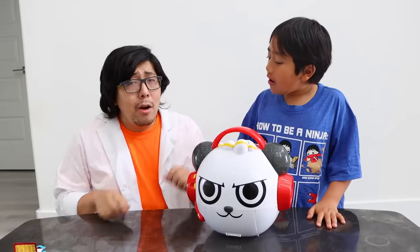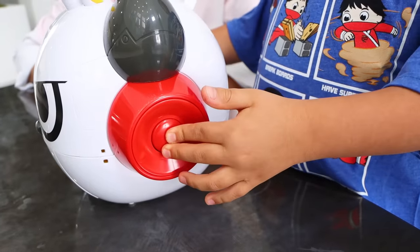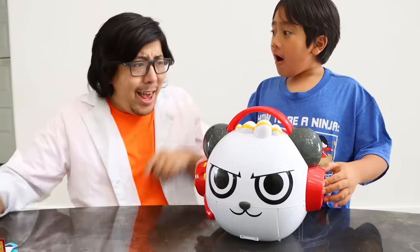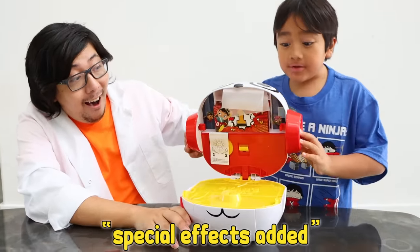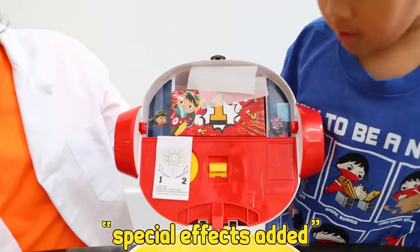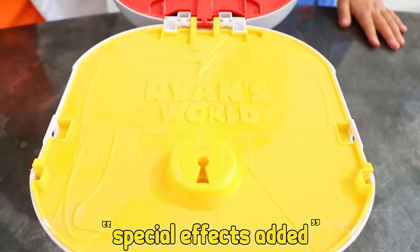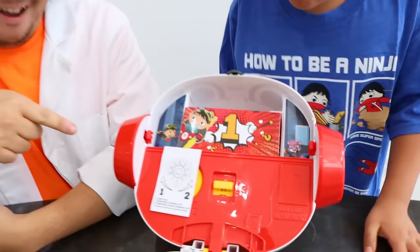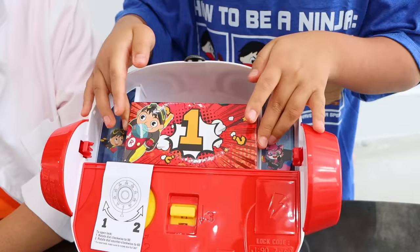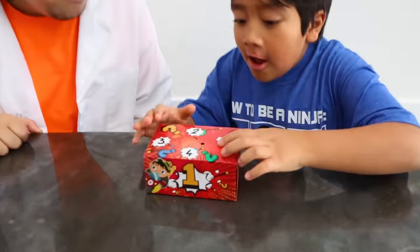Next, you press buttons on the side of each of Combo's headphones. And then you lift it up. Whoa! Combo's head opened! Whoa! There's so many things, and there's a keyhole! In order to find the keys, Ryan, you have to look through these mystery boxes. Whoa, there's number 1! Alright, let's open that first. Let's see what surprises are inside number 1.